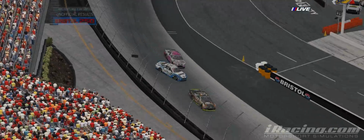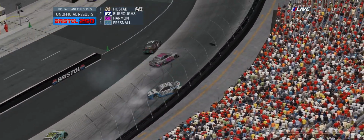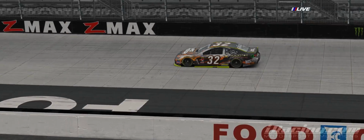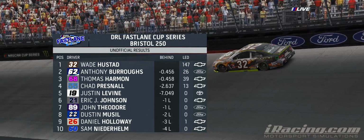Harmon low, turn 3, gets into Burrows, across the line, Hustad. Burrows by 0.02 of a second over Harmon. Burrows continues to be a pinball after a big hit by Johnson. 5 finish on the lead lap. Solid showing from Levine in his debut.